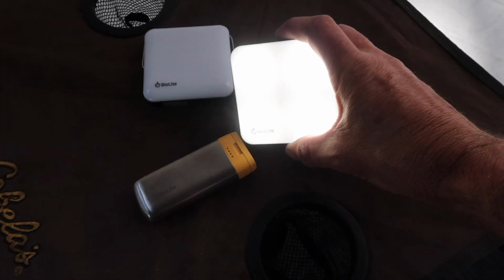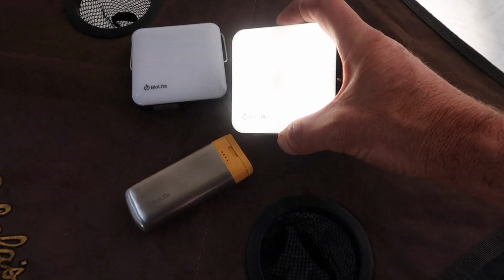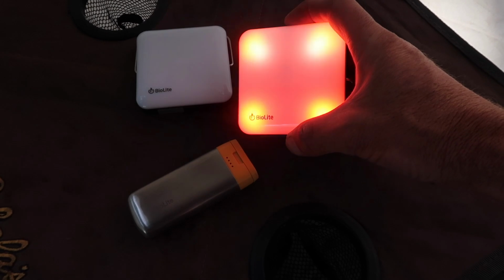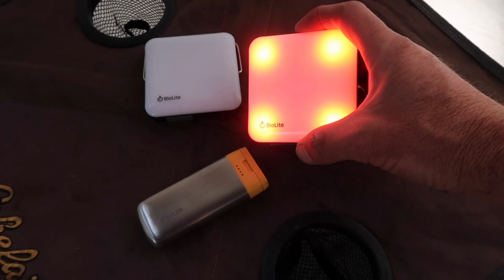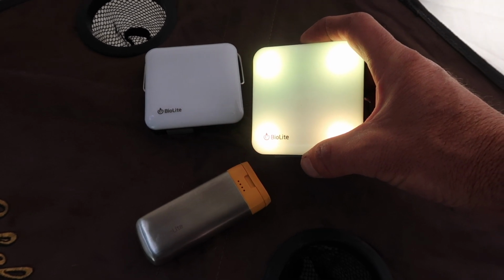I usually have some sort of, or a couple different, lighting devices. I've been using these sun lights from BioLite as of late, and they're really nice because you just throw them out in the sun and recharge them during the day. But I can also charge it back up with that little battery bank that you see there, and that's called the BioLite Charge 20.